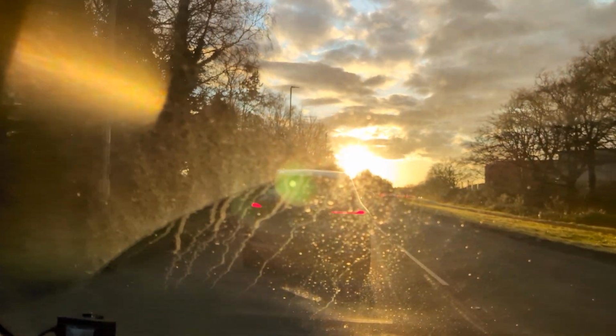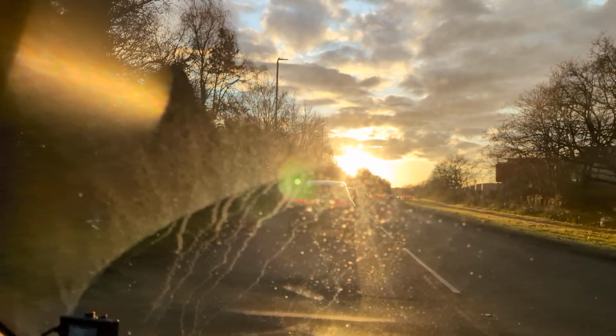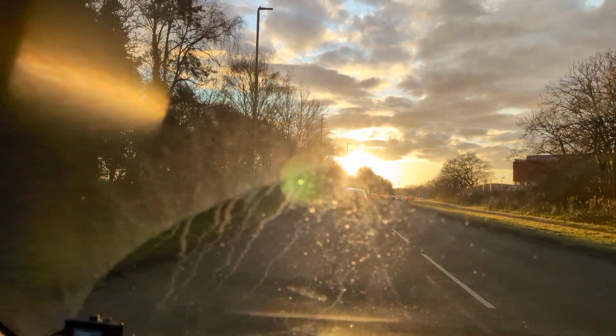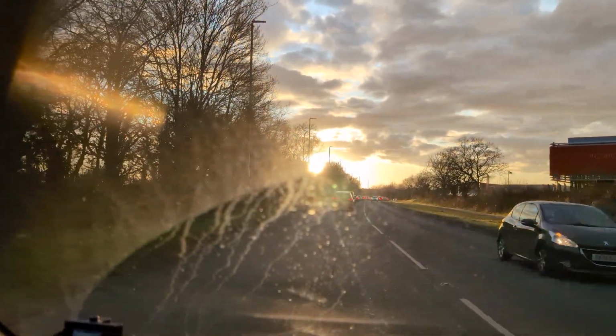So there is a problem because we're going back onto the main roads, and as you see, there's congestion. I suppose it's 5:45 or something like that in the evening, so maybe a lot of people are active, either going one way or the other at this time.